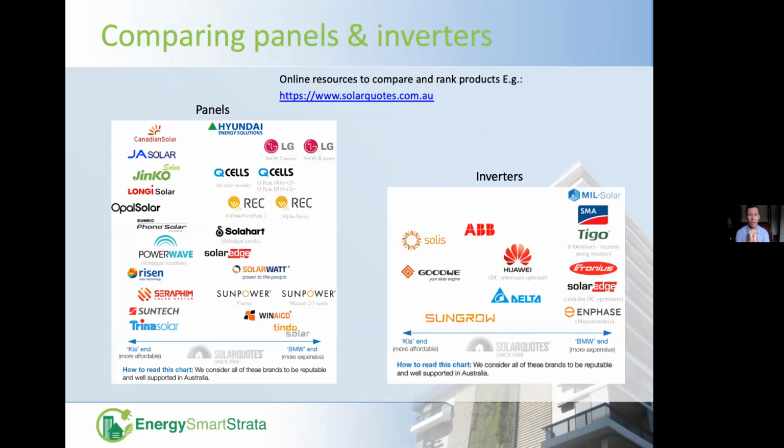Now, how do we compare the different panels and inverters? There's so much out there, so many different brands. There's one website which I refer to, which I think is pretty good, called solarquotes.com.au. The link is there. They have their own way of ranking the different panels. When we get our quotes in, the real key is to look at what is the solar panel product warranty, what is the inverter warranty, and that's the first port of call.